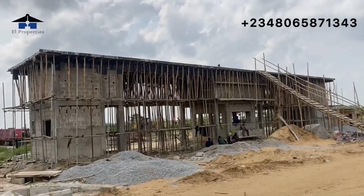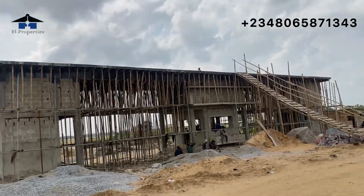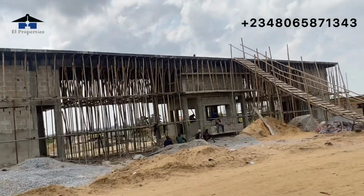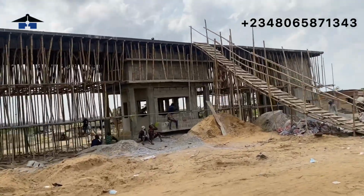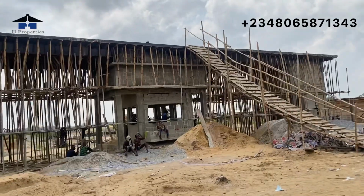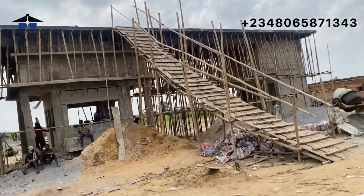Okay, for the gatehouse, we're almost done. We are at the roofing stage, so we are casting the roof. So before this month runs out, the gatehouse will be done and dusted. So watch out for that. It will be a masterpiece. This gatehouse will be a masterpiece.